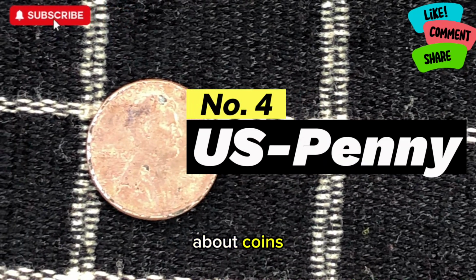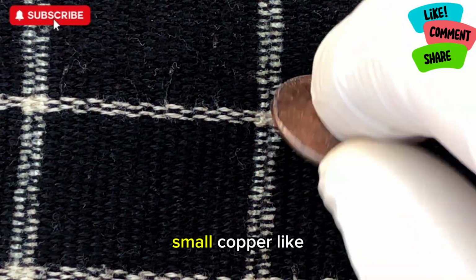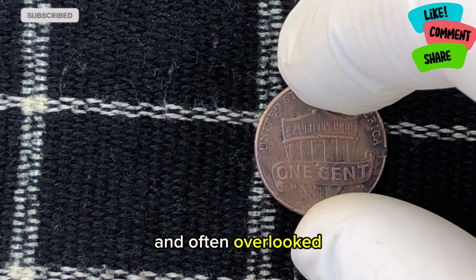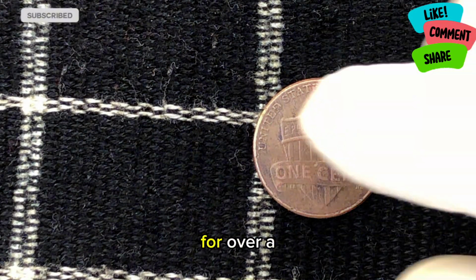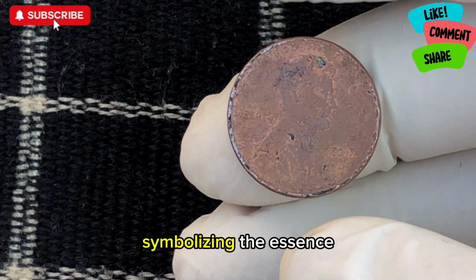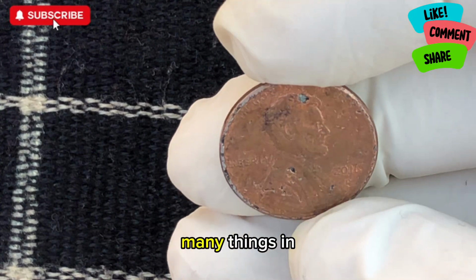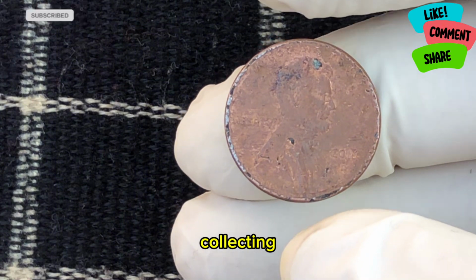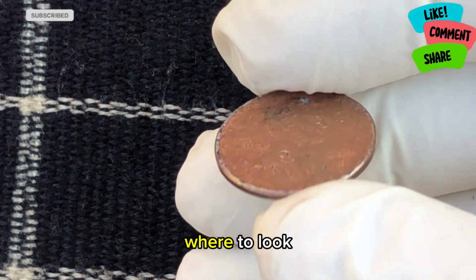When we think about coins, the first thing that probably comes to mind is the humble penny, small, copper-like, and often overlooked in our daily lives. It's the 1-cent piece that's been with us for over a century, symbolizing the essence of American currency. But, as with many things in the world of collecting, even the most ordinary items can hold extraordinary value if you know where to look.